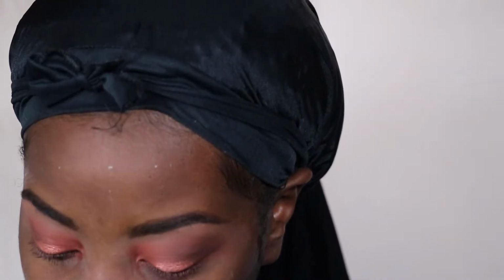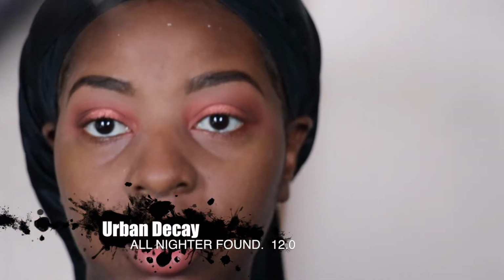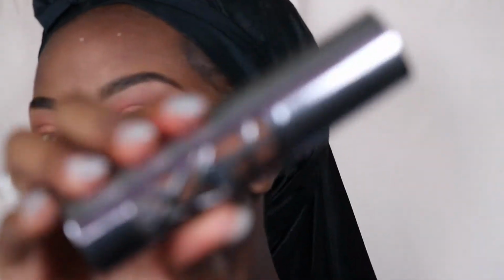We're going to leave the eyes be for now, and then we're going to go back in after we finish the face. So for foundation today, I'm going to be using the All Nighter Foundation by Urban Decay in the shade 12.0. This is my newest all-time favorite foundation, and it makes my skin look super beautiful, and I love it. So let's go ahead and do that.